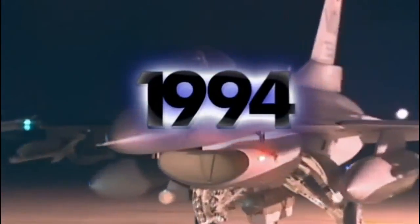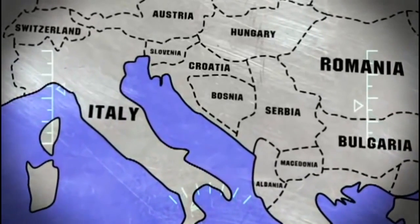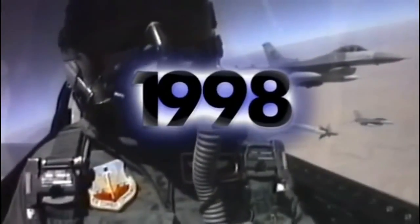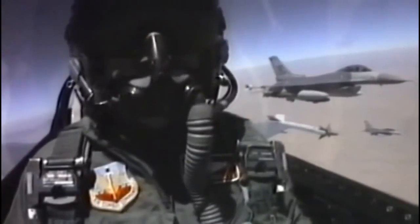NATO F-16s see action during Bosnian peacekeeping operations in 1994 to 1995, flying ground attack missions and enforcing the no-fly zone over Bosnia. F-16s returned to Iraq in December 1998 as part of the Operation Desert Fox bombing campaign to degrade Iraq's ability to manufacture and use weapons of mass destruction.